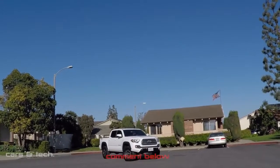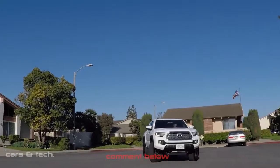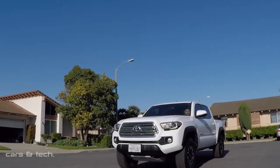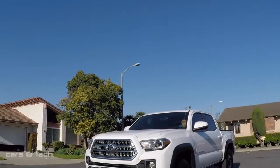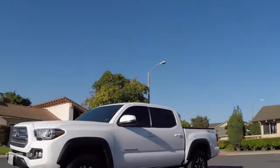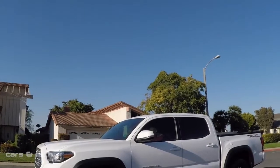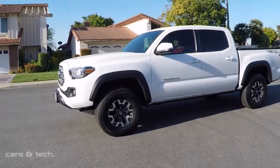In 2017, Tacoma has a starting MSRP of $24,000 and runs all the way up to $40,900. This best midsize selling truck in America comes in 6 different models. The low base model is the SR that starts around $22,000 MSRP, followed by the SR5 starting at $26,000, and moving up the trim, the TRD Sport starts at $30,000.